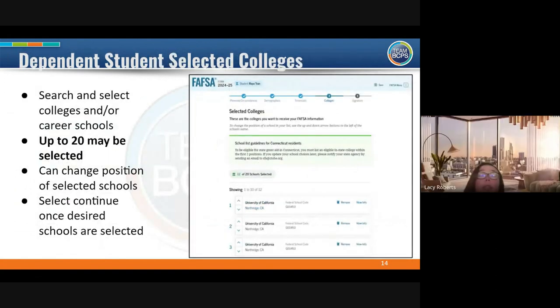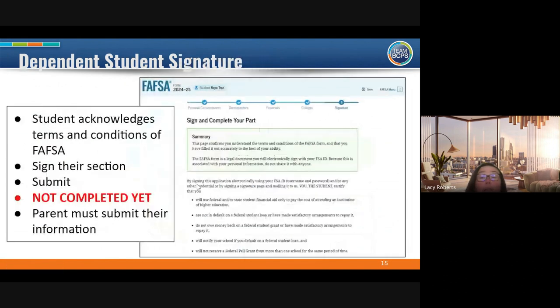And then the student is going to select the colleges that they want the financial information to go to. They can select up to 20, because sometimes that's going to make a difference. Let's be real. The amount of aid that a school gives is going to be a factor when considering which school your child ultimately will attend. You can select up to 20. You can change position of the selected schools. You can continue once a school has been selected. You can change them out as necessary.